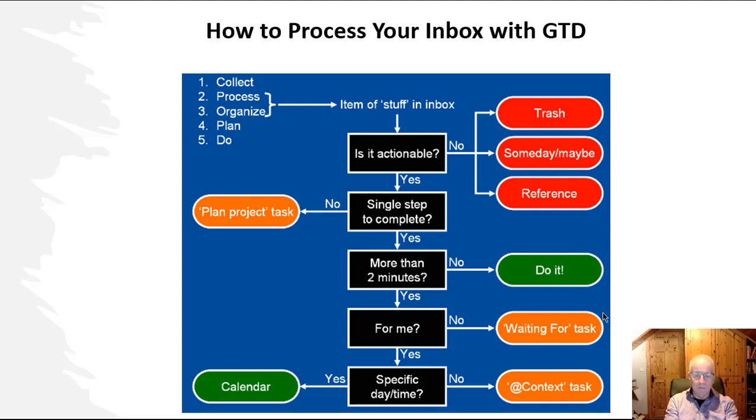If it is for you, what you're going to do is decide: is there a specific time? Is this an appointment? Do I need to put this into my calendar? If it's not something with a specific time, because that's really the only things that should be going in your calendar, appointments with deadlines and the specific times that you have to do something, then other than that, you should basically be putting it into one of your lists and prioritizing it within that list. And I'm going to show you how I do that as well.